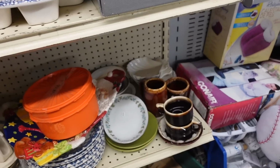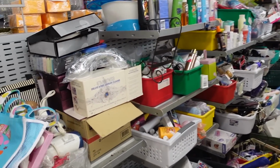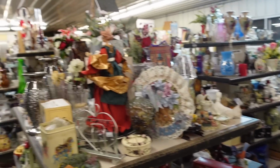A lot of brown drip there on the shelves. I mean, look at all that stuff. Tell me that's not a little overwhelming. You can tell I'm overwhelmed because my camera work is just stupid right now.